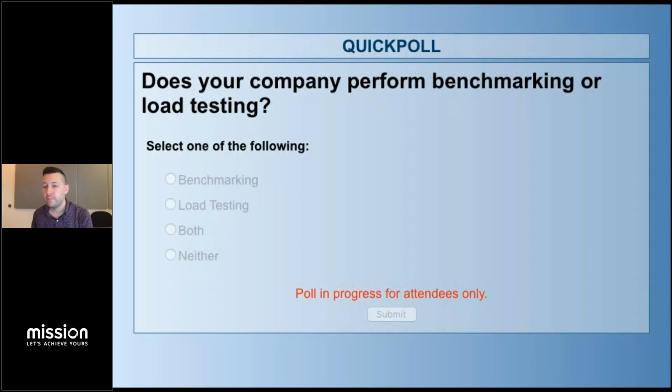So in my experience, a lot of companies do load testing because it's a holistic view and it's something that you do at the end, right? People rarely do benchmarking where they're testing the components as they build up. And I will say, benchmarking, I think, is a really valuable thing to implement in your business because it can accelerate your ability to get better performance. If you wait until the end, it's harder to track down what's going on if you're just looking at the holistic system. Okay, let's go ahead and close the poll.